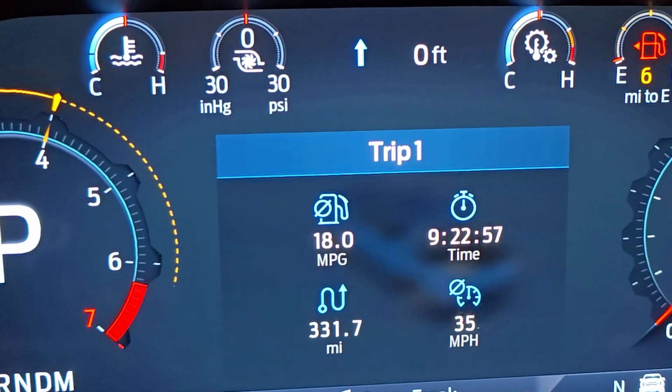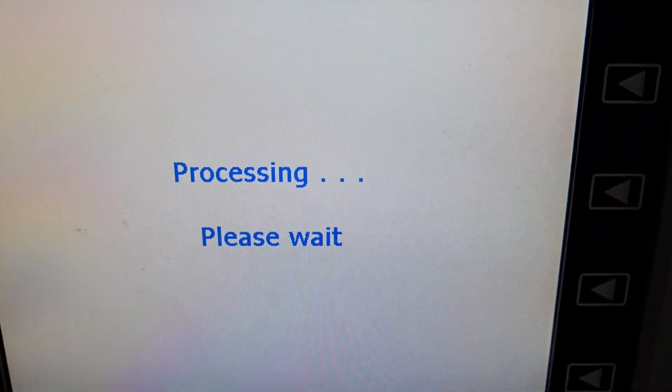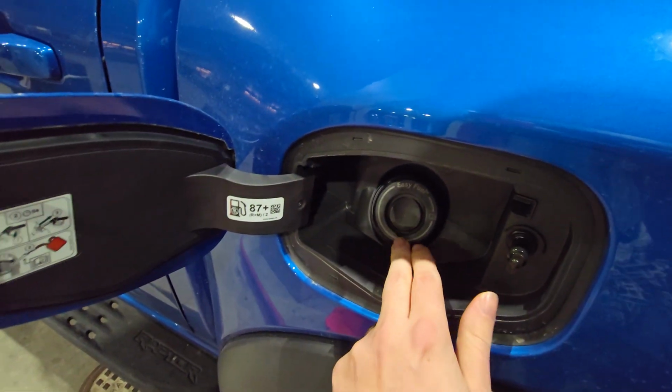Now it is time to see exactly what my fuel economy is, see if the little thing on the dash is accurate. That says 18 miles to the gallon, so we'll see if it's better or worse than that. Let's see how many gas rewards I have right now. Hopefully it's a lot. Awesome, got 40 cents off. That is a big one. I find this weird, there's no fuel cap.